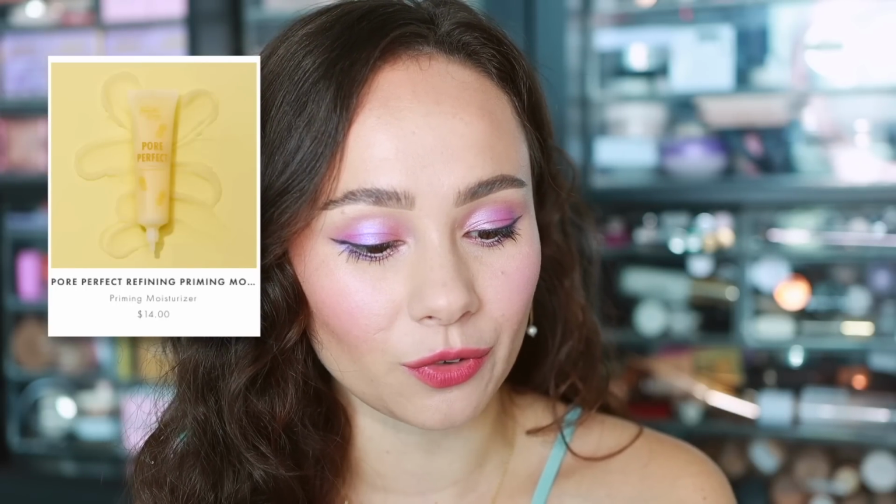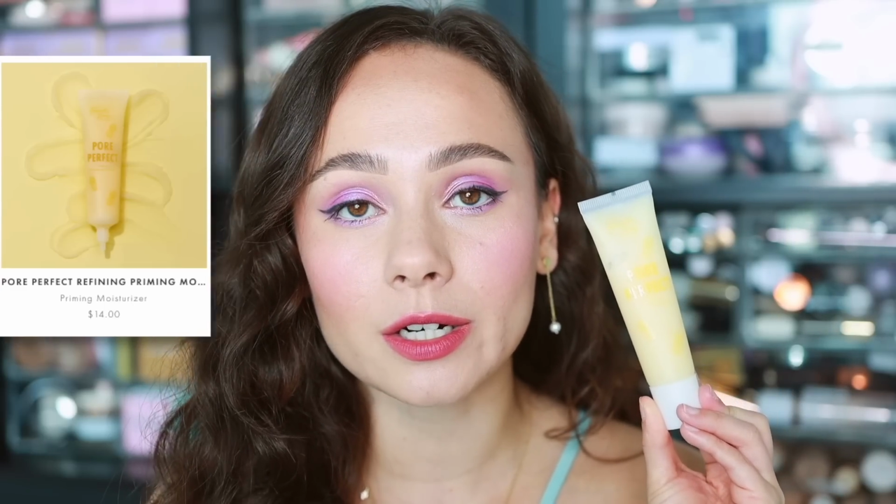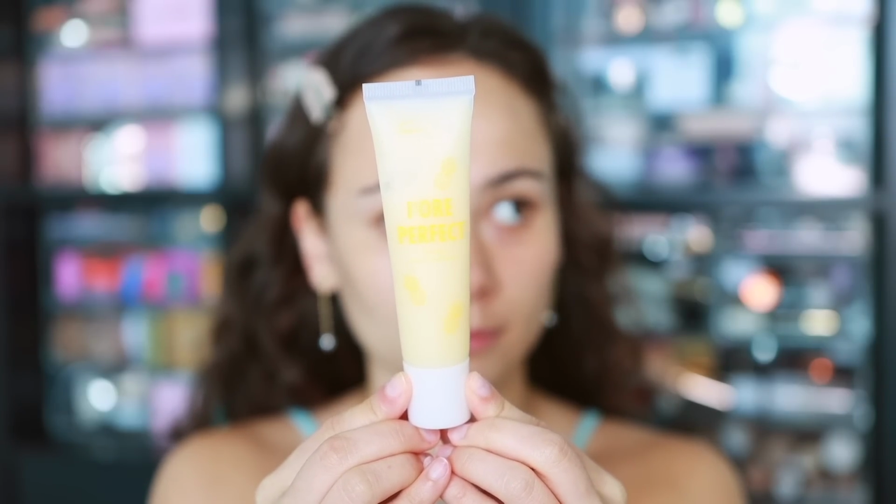This one was an old one. I think it's been sitting in my drawer and I forgot about it, so I did want to update you on the Fourth Ray Pore Perfect Refining Priming Moisturizer. I don't find that this does anything for my pores. However, pores aren't a main issue that I have. I do like the consistency of it.